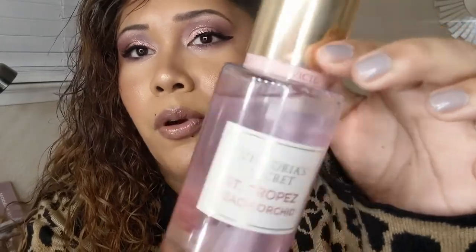Packaging is so cute. This is the Saint Tropez Beach Orchid. It is the Coral Honeysuckle. I'm so excited. This is actually the one I was looking most forward to. And as you can see, it's like a rose gold pink. So that's this one. Let's give it a smell. I'm going to spray right here.